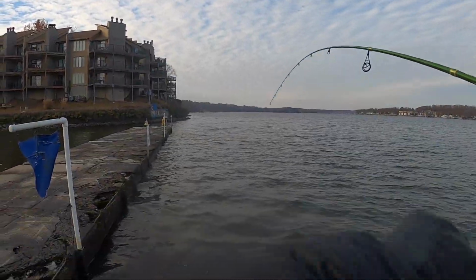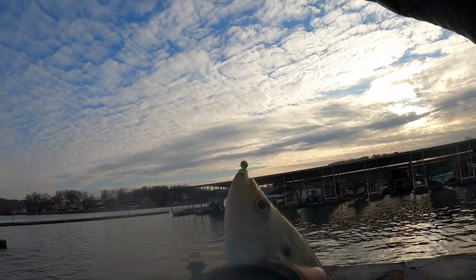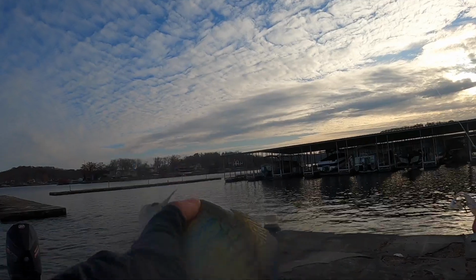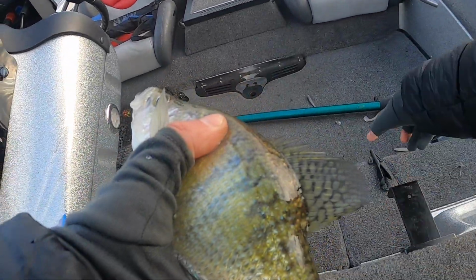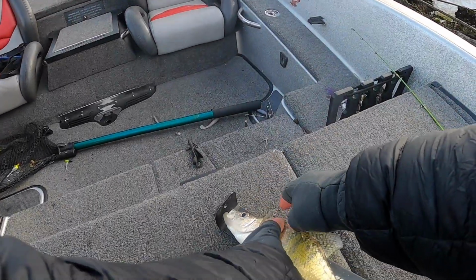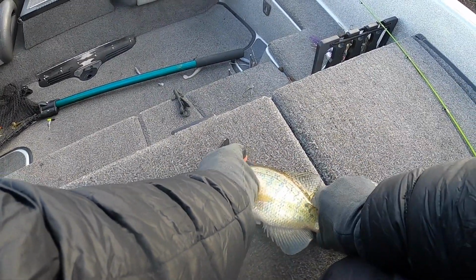There he is. Well, he's just a widow guy. He's a little white crappie. Probably a keeper, but boy, I don't know if my eyes are that bad. These other ones are so big. I don't like to try and keep them unless they're at least 10. And he is 10 inches. He's pretty skinny.